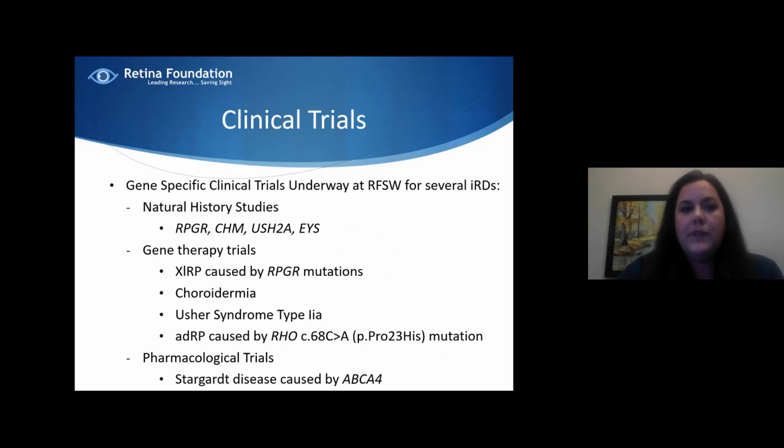So now I'll move into what we do with all this information. We have all this vision testing data. We have all this genetic data on patients. We have eager patients who are excited to participate in studies. What do we do with that information? So right now there's only one FDA approved treatment for just one specific genetic form of RP. That's the Spark product Luxturna. But there are over 322 genetic forms of retinal dystrophy.